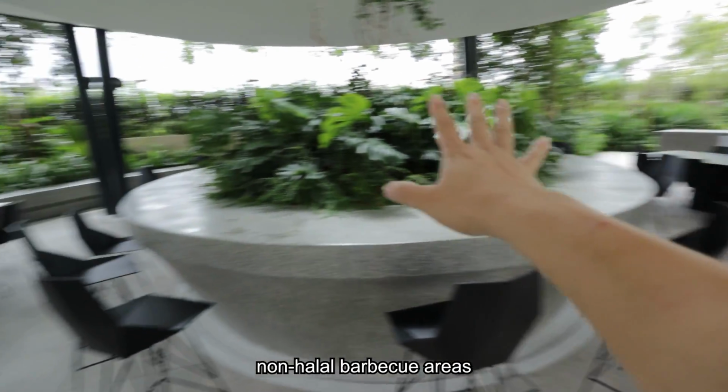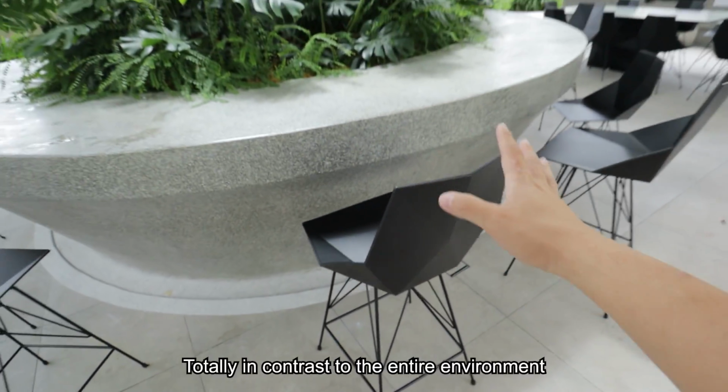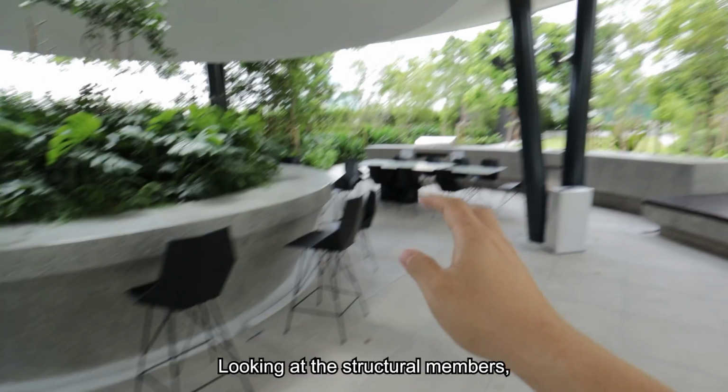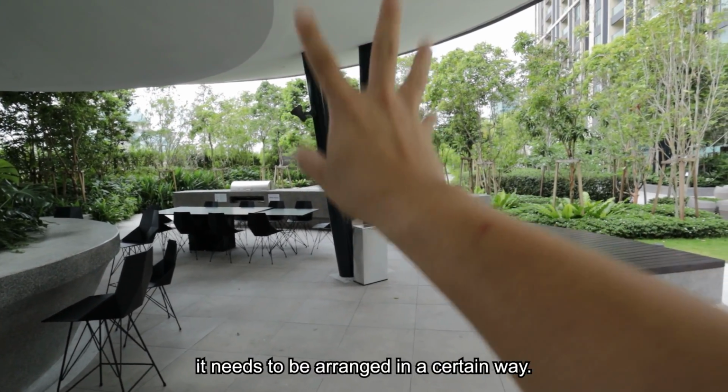You have your halal, non-halal barbecue areas. And just look at the geometry of the chairs. Totally in contrast to the entire environment. Nice. Looking at the structural members, it's not a simple column, right? It needs to be arranged in a certain way.